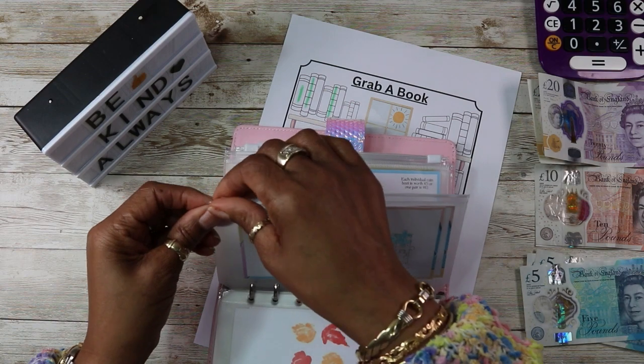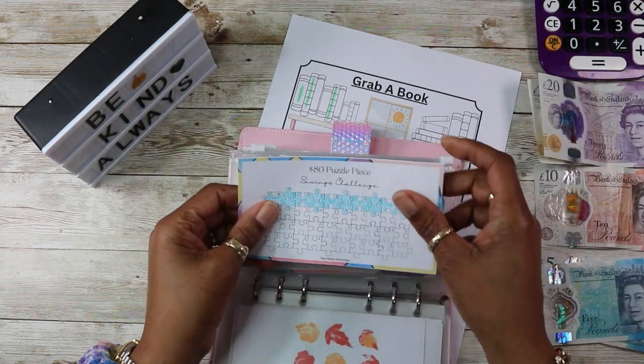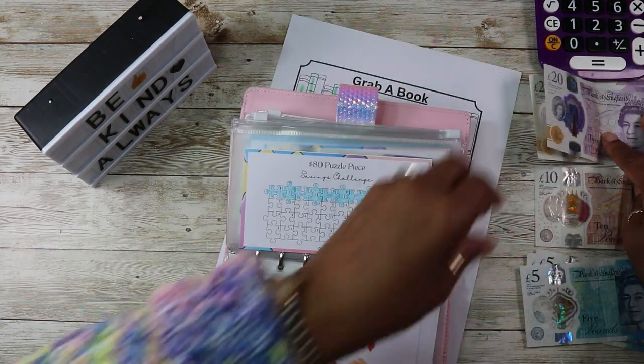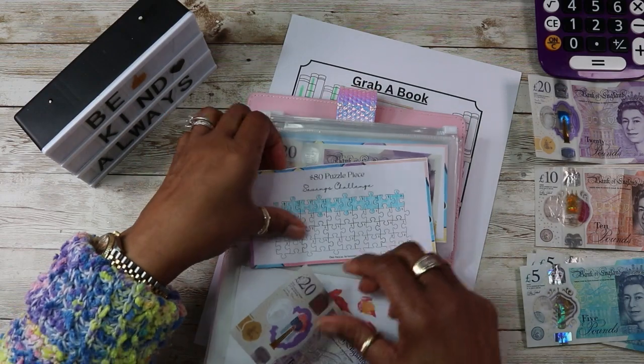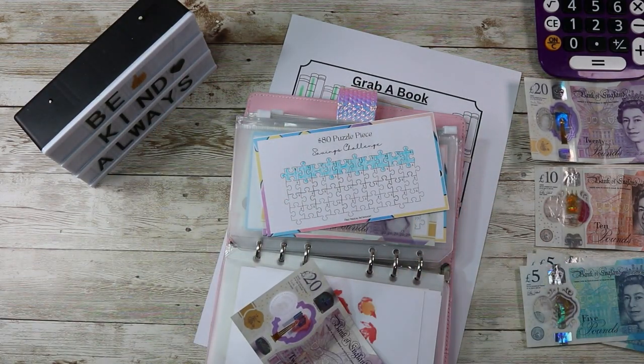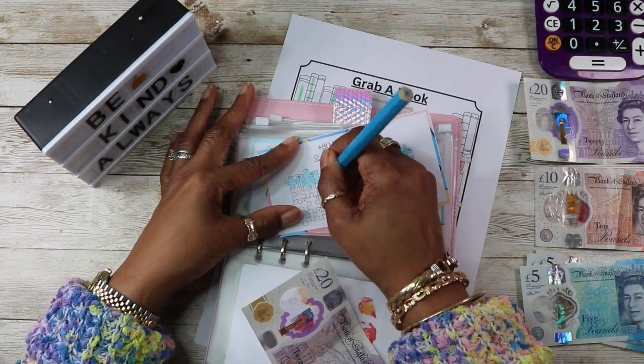And I've got the 80 puzzle piece and that will give me £80. I will do 20 today and I will colour that in again off camera, so I'll get that done so I know.